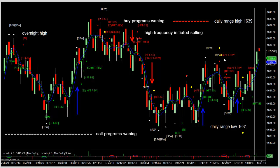So here we have an indication with the symbol BPW that buy programs were waning, indicating a lack of buying interest. And on the minor pullback, we have the indication here, SPW, sell programs waning during the pullback, followed by high-frequency initiated buying, which resulted in the market auctioning back up off the low and trading back up to the 1635 price level at the close.